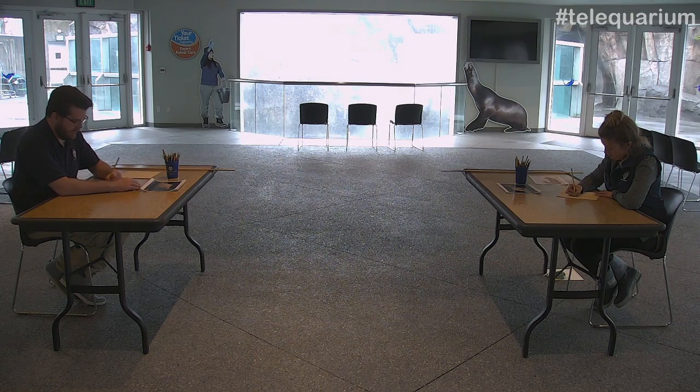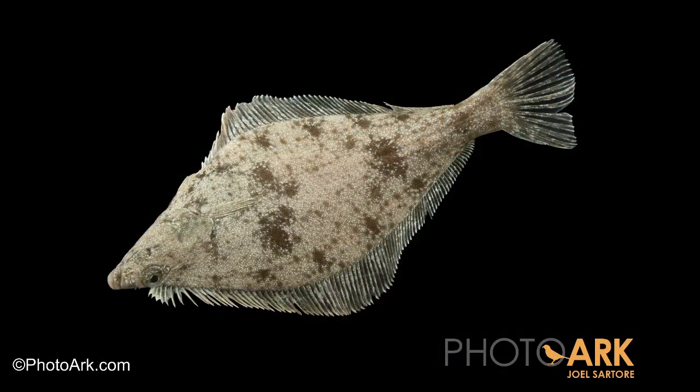They just cruise around like little UFOs sometimes. You see them scoot past in the background of the camera, and you're like, what is that? Ah, it's a starry flounder. Yeah, they have a really funny swimming pattern. They just kind of undulate. They do the worm.